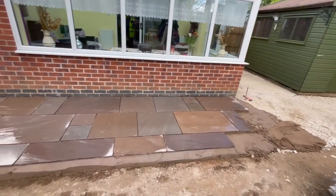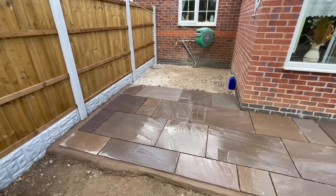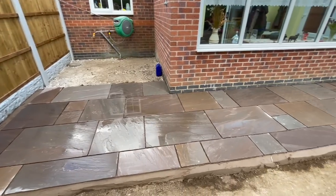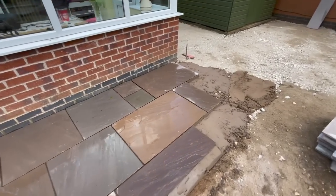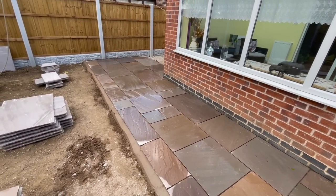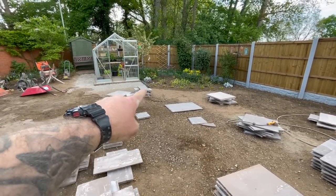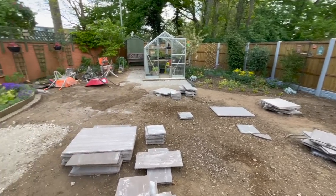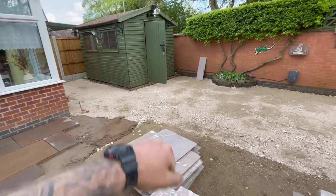Let's just have a look and see what progress we've made. There we have it. I've just wet them and cleaned them off. But yeah, this is the progress. It's gonna look good. It's gonna look really, really good. So tomorrow we'll crack on and get that bit done, and then we'll carry on with this.